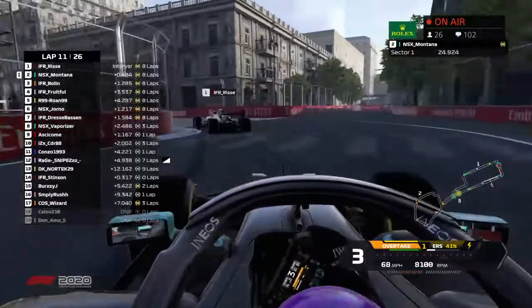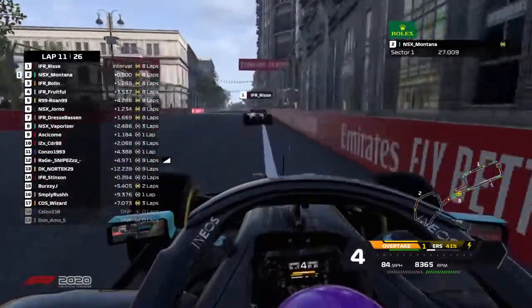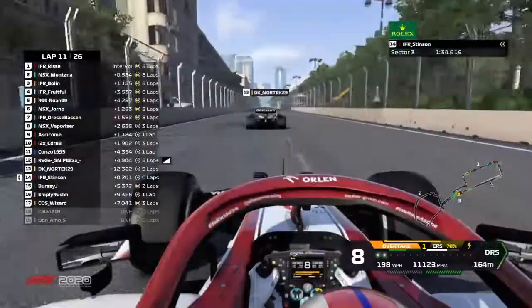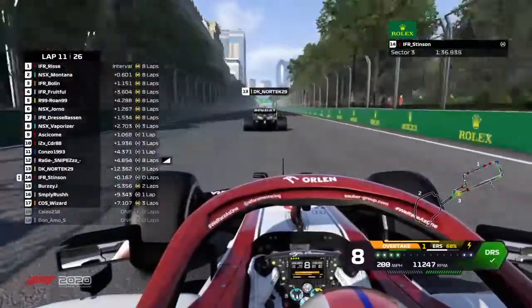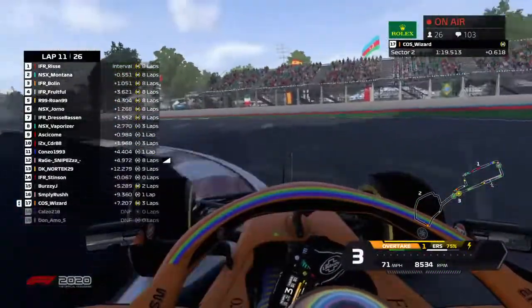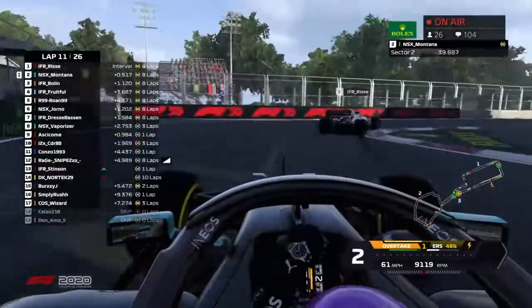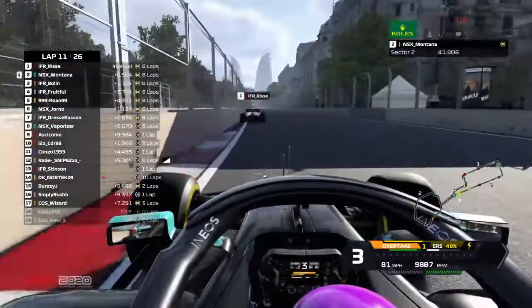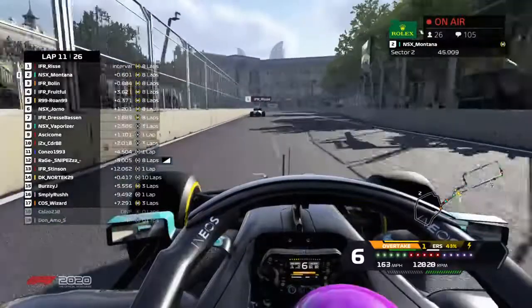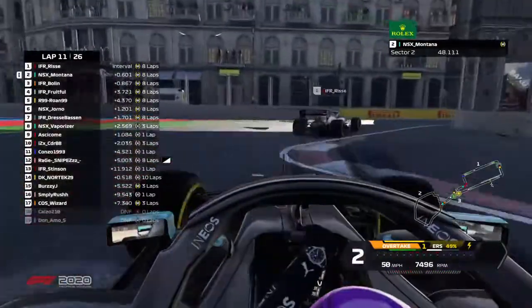When we see incidents like on the lights out, we can quickly look and see who's got the damage and how much. So Stinson's back in 14th. He's about to make a move on Nortec, not gaining too much, but that DRS should just about help get him into P13. We'll nip back to the front because Reese has been struggling on those tyres, and he's got a fast prancing championship leader in Montana trying to overtake him ASAP.